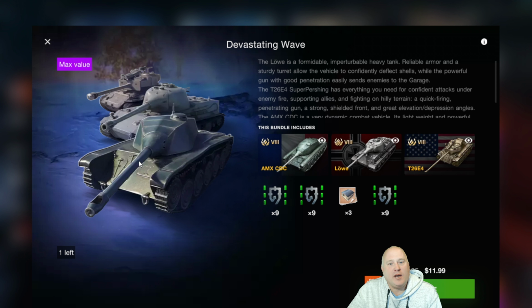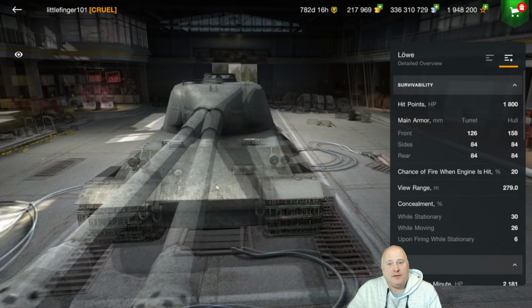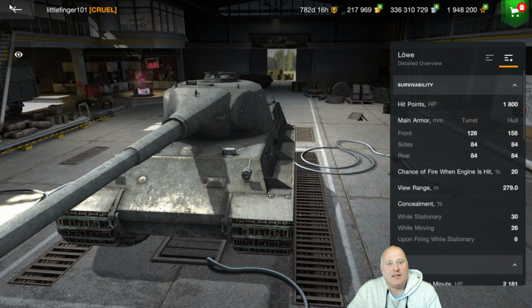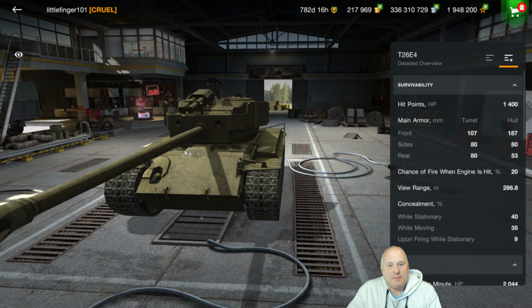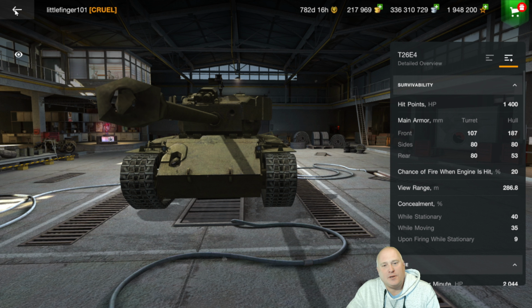It's going to be a $12 bundle for the AMX CDC, the Lava, and the T26E4 Super Pershing. I think right now this is the best deal in the store. You're going to get the French medium tank, 60 kilometers per hour, very similar to the Dracula at tier 7. You've got the Lava, and it's 185% credit coefficient. Great frontal armor, just this weak spot right here. But if you can just keep it angled, you're going to do some significant damage in it. And least of my favorite of this bundle is the Super Pershing, but spaced armor here in the front and around the turret makes penning this tank from the front very difficult. The reason I'm not a big fan of it is because it's only got 40 kilometers per hour top speed as a medium tank.